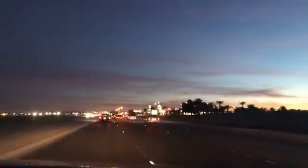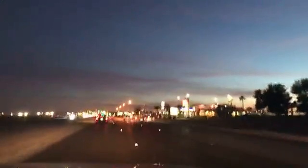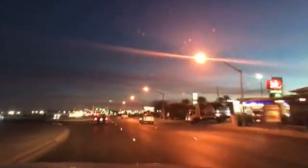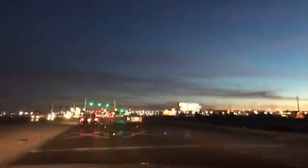Now we're passing the airport on the left. It has helicopters, and that's McCarran International. So that's the Strip. What did you think about it? The sun's going down. We have a Sunset Boulevard here in Las Vegas. This is not LA, but people like to say that LA is Las Vegas somewhat.